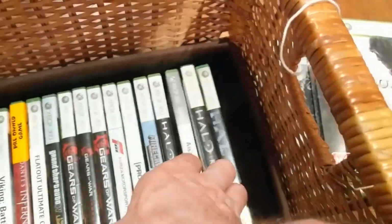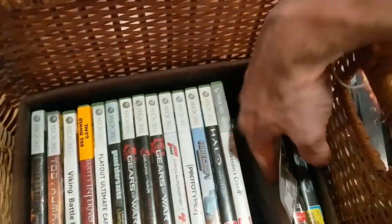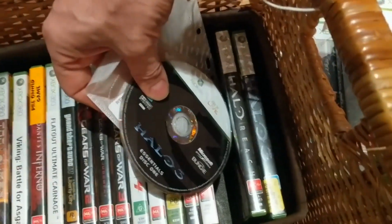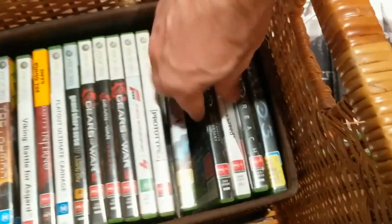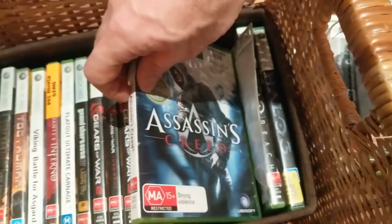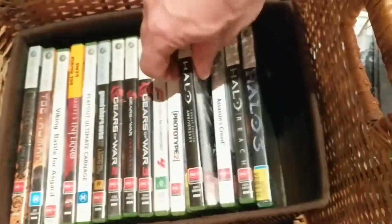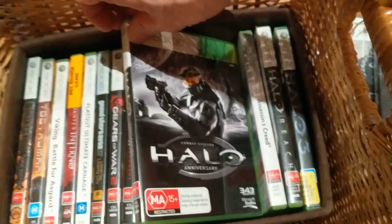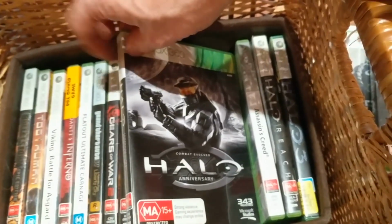Halo Reach. Something in a offer case. It's a pre-owned game. It's another version of Halo 3. Because I think one of our Halo 3 discs got snapped. Assassin's Creed. Lots of multiplayer has gone on this house. We used to have 2 Xbox 360s, one belonging to one of my son's girlfriends. Halo Anniversary. I don't know that I've played that.